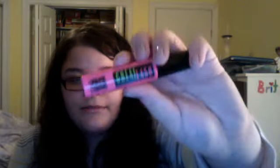Oh, yeah. Sorry, I thought I had a lot less than I did. This is Maybelline Great Lash Mascara. It has a classic wand. It's natural bristles. And I really like it. It does the best for my lashes than anything, so I really like it.